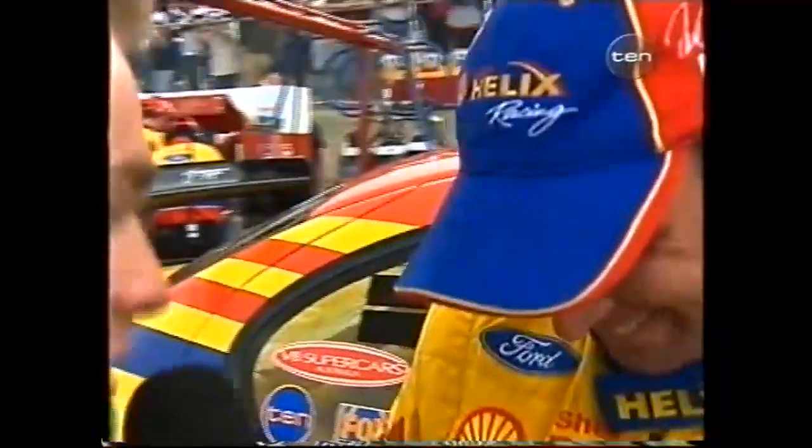Well, Paul Radisich from pole to a win, it really does help when you start at the front, doesn't it? Yeah, it sure does. It makes light work of it, and I think Johnson's team has done a fantastic job. They've worked very hard on these cars to make them competitive, and it's really starting to show what it's capable of. So, at this track, you just have to start up front, and Paul Morris made my life a lot easier today, but that's what happens when you start at the front.